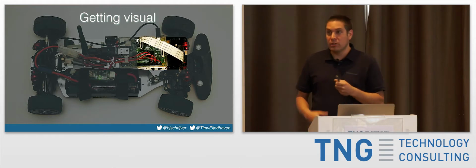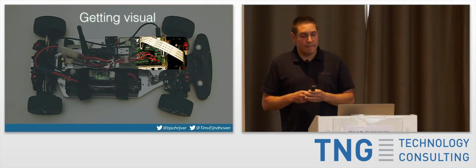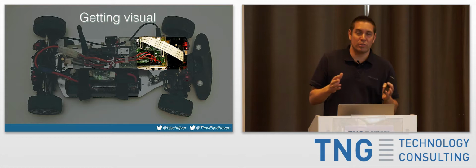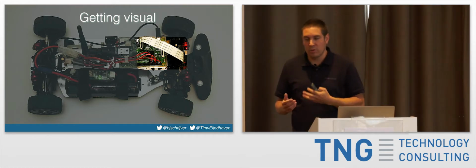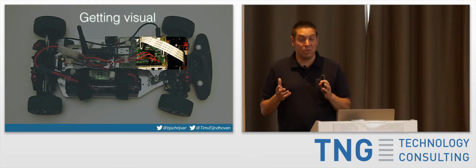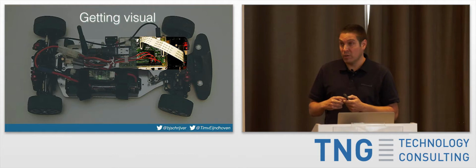Then we needed to get eyes on there, because with a budget of only 150 euros, you're not going to get radars or ultrasonic sensors on your car. Maybe ultrasonic sensors, but we chose to go for a camera. So you can pick up a Raspberry Pi camera for about 30 euros, click it into the Pi, and then you have, I think, a 720p video feed.